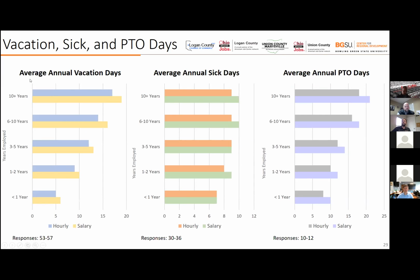So this breaks down average vacation days, average sick days, and average paid time off days over the course of a year. This is looking at hourly on the top versus salaried on the bottom in each one of these graphs, and it's split up by the number of years employed. Now, of course, every organization is a little bit different, so this is just trying to fit in some guesses of ranges. But it generally shows salaried employees having a little bit more on each one of these metrics, as is very common across the nation.